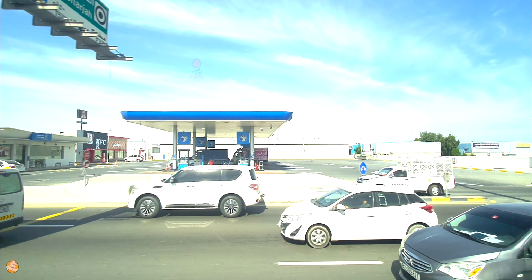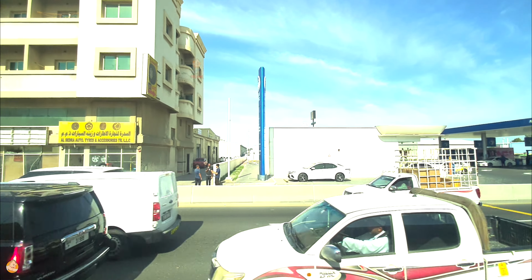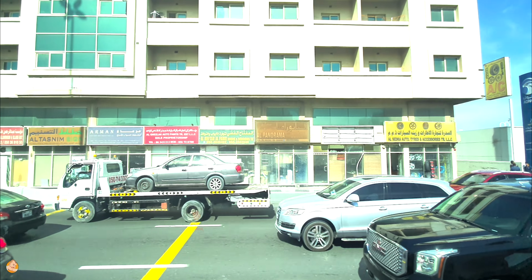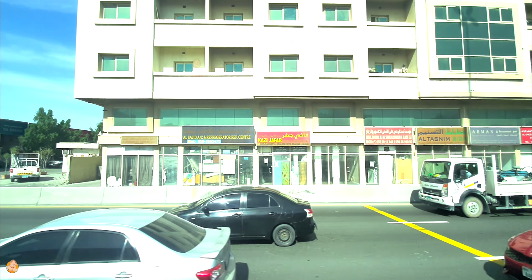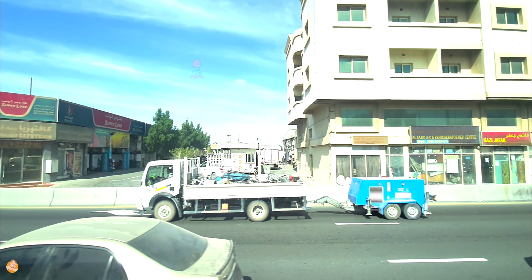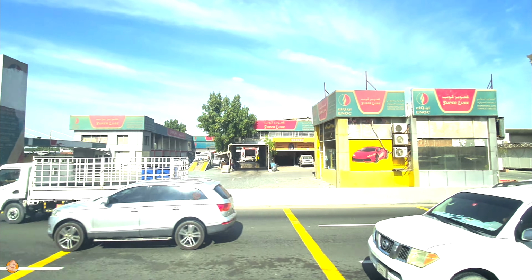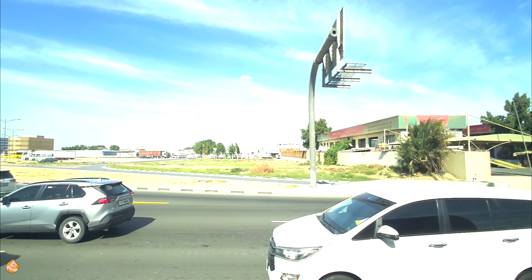Rechargeable. The personalized Nol card can be recharged with additional credit as needed, either online, at a ticket vending machine, or at a Nol card retailer. Fare discounts. The personalized Nol card provides a 30% discount on standard fares for both the metro and the bus. Priority queuing. The personalized Nol card allows you to skip the regular queue and use the priority lane at ticket vending machines.